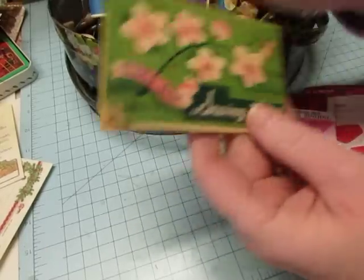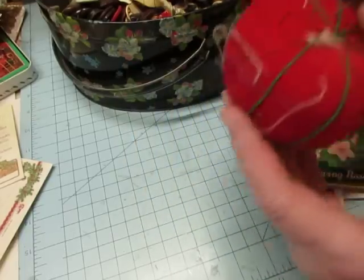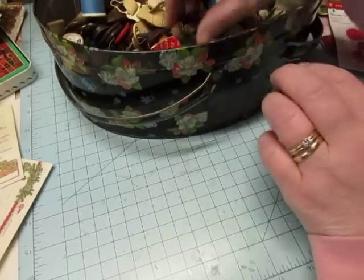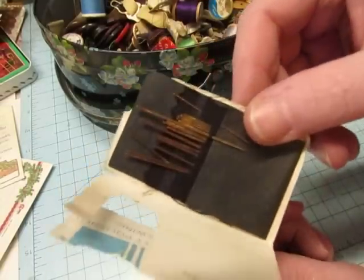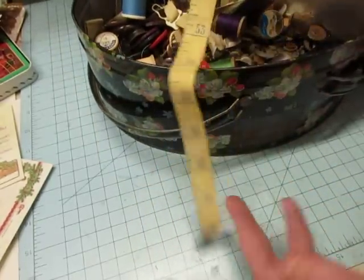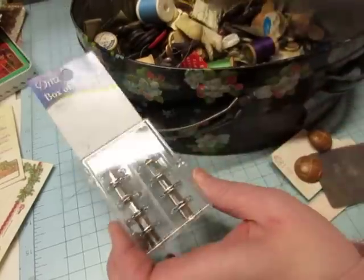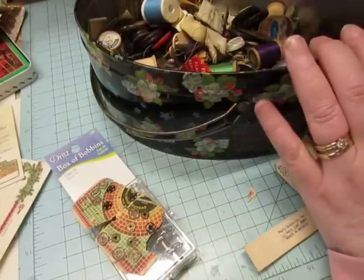There's some seam binding. I love this needle book. Sorry. There's an old pin cushion. This is like a velvety one. The needle sticking out the bottom. Oh, very, very rusty needles. And I like this cloth measuring tape. Some bobbins. They look like they would fit in my machine. Very old packet of snaps.